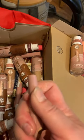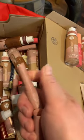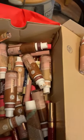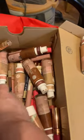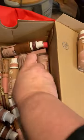See, I could use that as a bronzer. Look how dark it is. I don't know. But, wow, that's a lot of makeup in there to just throw out. But I guess they didn't want to keep it anymore. The store closed.